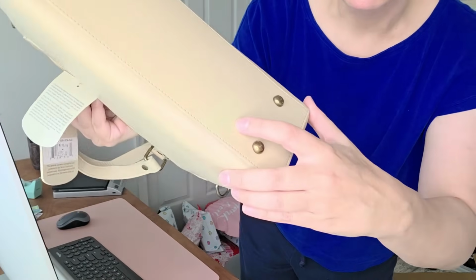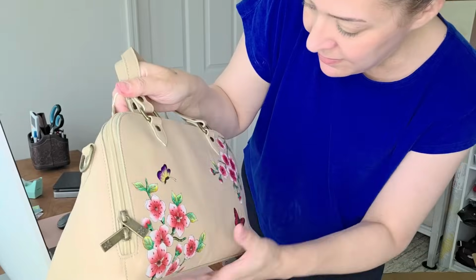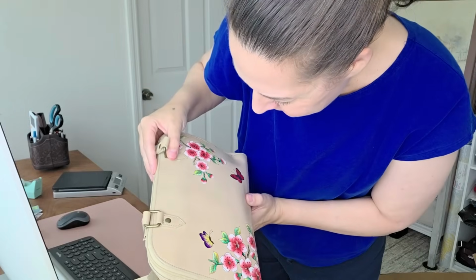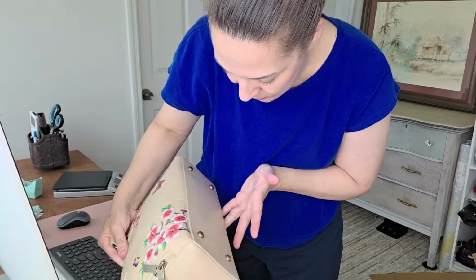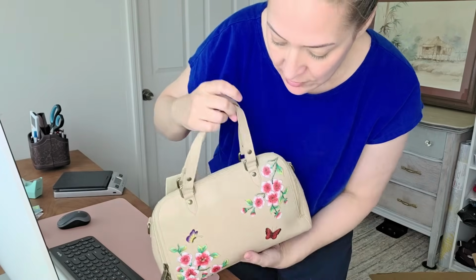I don't even know if you'll be able to see anything, like the faintest little bits of dust, it looks like, but it doesn't rub away. So anyway, I have 2 more of these, same kind of condition issues that I'll be listing.